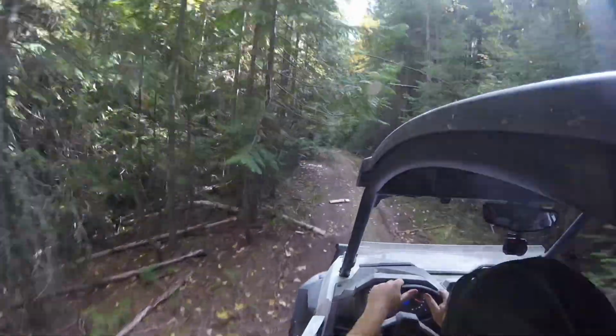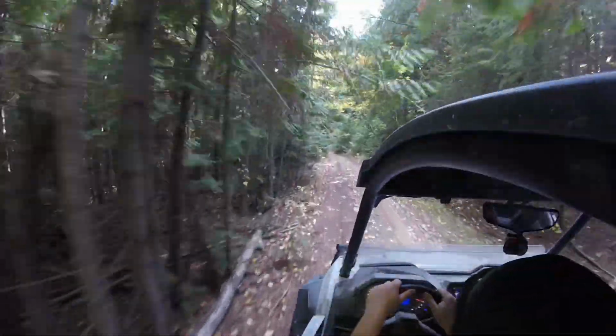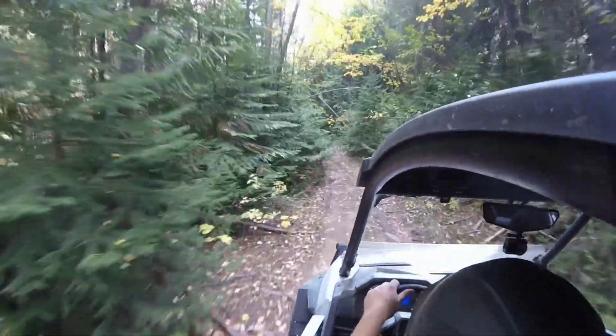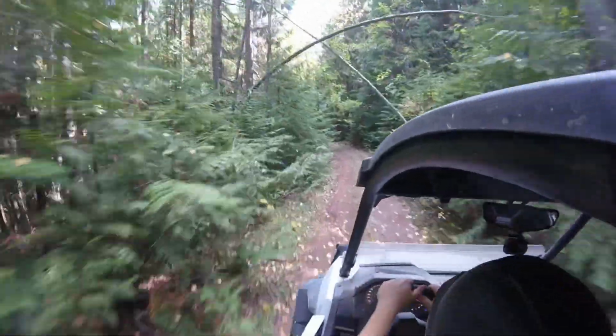The coloring actually looks better on the GoPro, which is weird because it's a much older camera. However, I think it's because it's hanging off the side and a lot of times the sun isn't directly on the lens. It's kind of shaded with the roof of the machine.